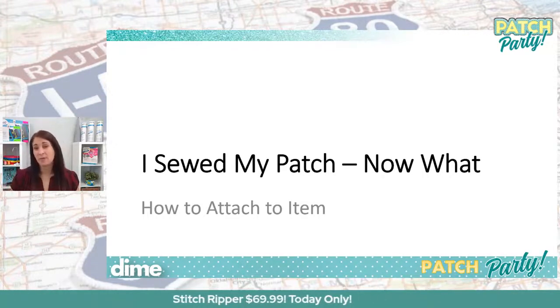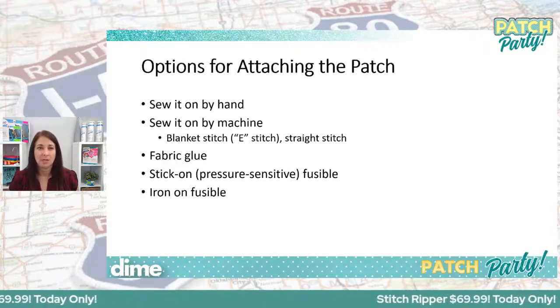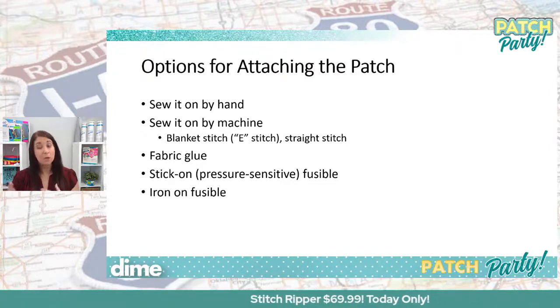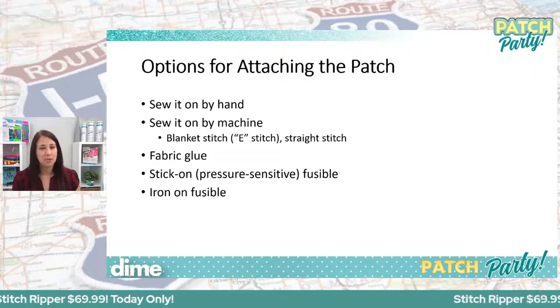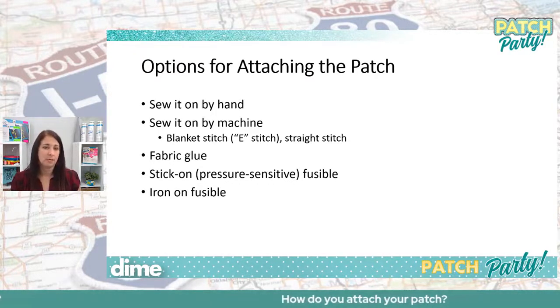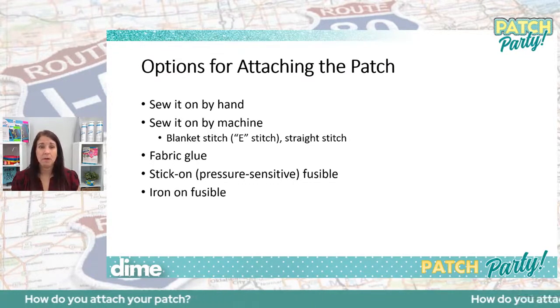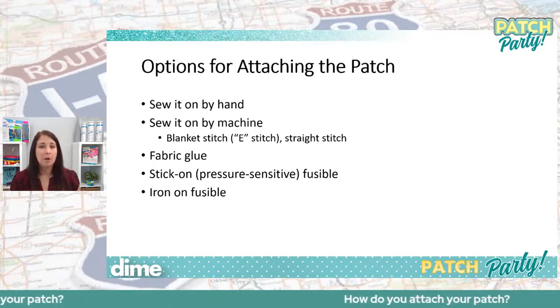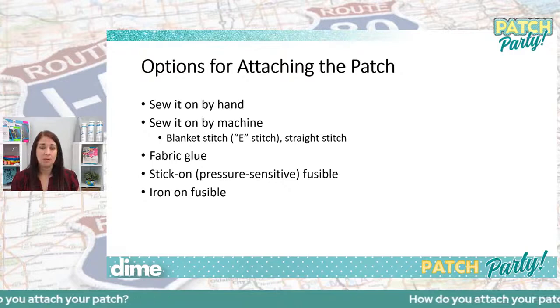So, okay, now to answer that question: you've stitched your patch and now what do I do? How do I attach it? Well, it's really up to you, but your project itself may determine which type of method you use to attach it. You can sew it on by hand. You can use your machine to sew it on using your blanket stitch, or we refer to it as an E-stitch in our software. Fabric glue, if you've got a permanent fabric glue to glue your patches on. You can also use a pressure sensitive fusible and an iron-on fusible. So there are so many different ways that you can attach your patches.